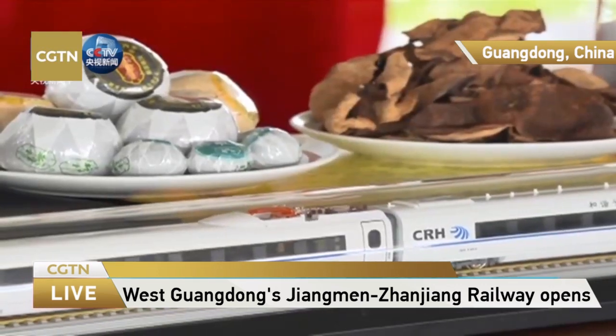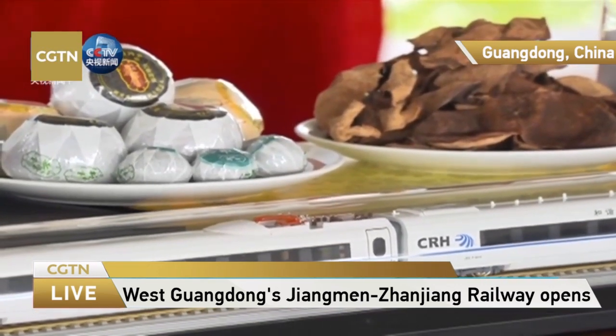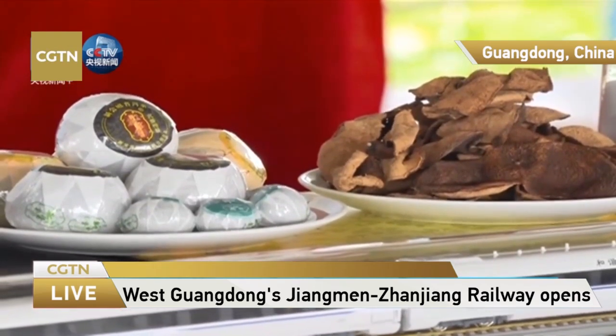And the orange peel actually helps to boost the development of the local region. And it takes time for people to get familiar with the orange peel. With the opening of the Jiangmen-Zhanjiang Railway, more and more people will visit this area. And people will get to know more about the traditional industry in Xinhui, for example, the orange peel industry. And with the opening of the Jiangmen-Zhanjiang Railway, people can visit some of the first-tier cities easily. For example, Beijing and Shanghai, Shenzhen.